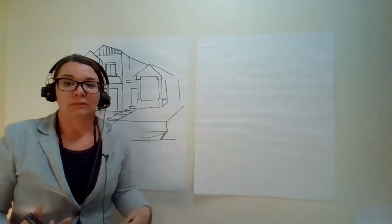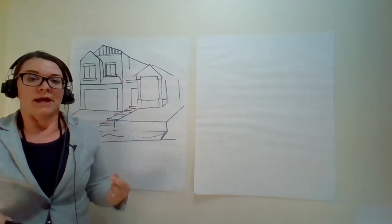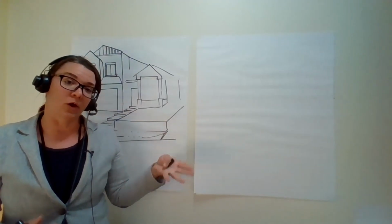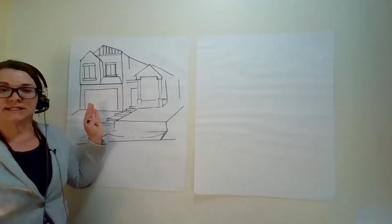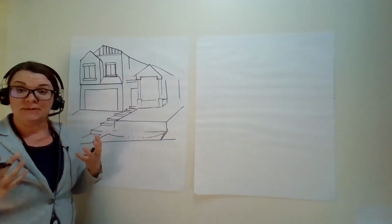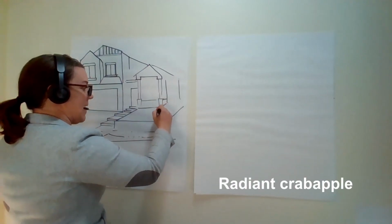Instead, we want to use something that's more of an ornamental tree. We want to bring in some color, we want to bring in some form, and a great tree that's going to do that for you and still be low maintenance and low water is a crabapple. So in this instance, because of that really beautiful teal color, I wanted a tree that was going to stand up to that contrast, to that strong color, and I chose a radiant crabapple.